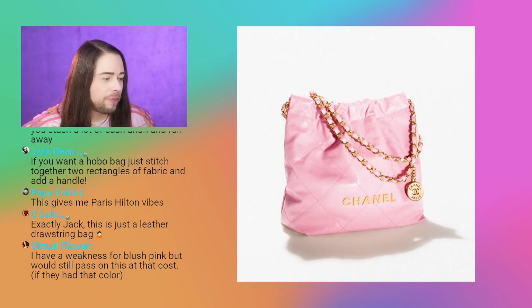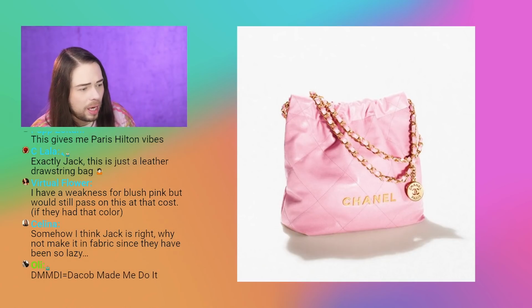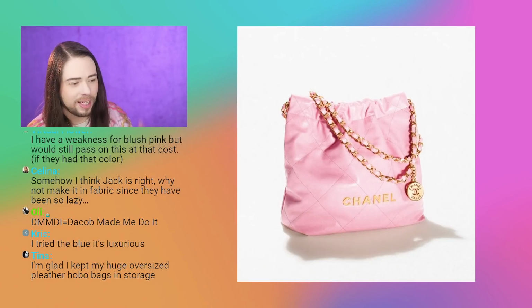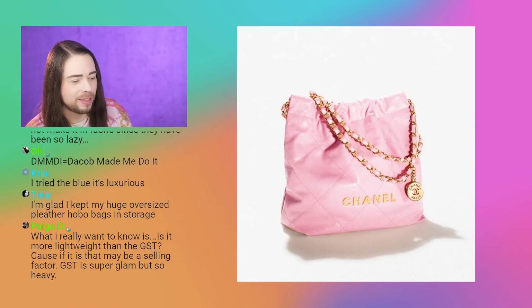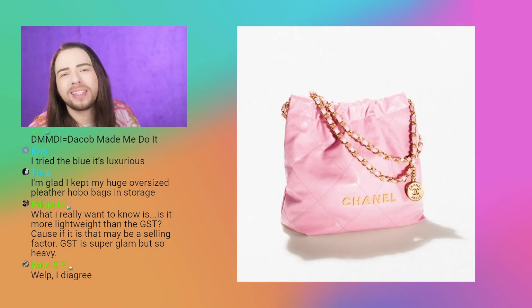Virtual Flower says, Jack says, if you want a hobo bag, just stitch together two rectangles of fabric and add a handle. Perfect. Pap says, this gives me Paris Hilton vibes. Silala says, exactly, Jack, this is just a leather drawstring bag. It is a drawstring bag. It really is, with an extra pouch inside. Whatever. Who needs the pouch inside?